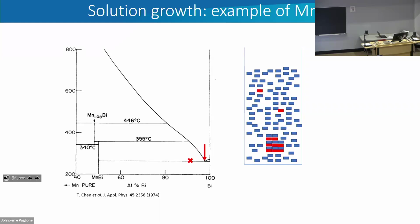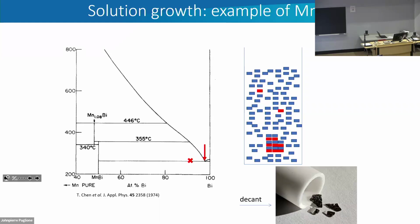And sometimes that's okay, you do that, but if you really just want to have the crystals, then you're going to decant to separate the liquid from the crystal, okay? So that's where, as was described earlier, you're going to use a centrifuge or some kind of filter, and then you get your crystals out of the crucible, separated from the liquid, okay?